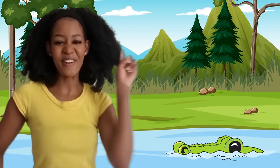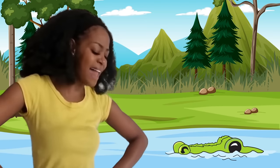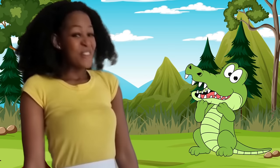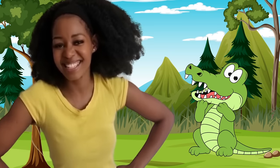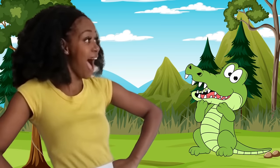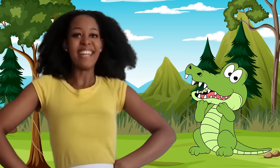On a count of three, let's shout, Mr. Alligator, come out, come out. 1, 2, 3. Mr. Alligator, come out! We said, come out, Ali the alligator, and now he's here. Let's say hello to Mr. Alligator. Hello, Mr. Alligator. He greeted back. Oh, nice.